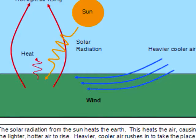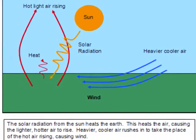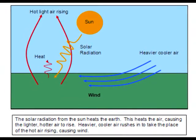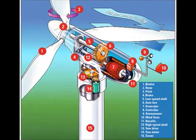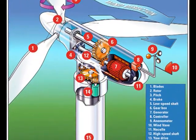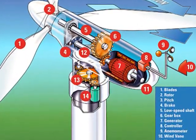Wind is the second leading source of renewable energy produced in the USA. The sun's rays come down and cause certain parts of the Earth to heat up. This causes pressure changes in the atmosphere, which causes wind. The blades of the wind turbine start spinning.